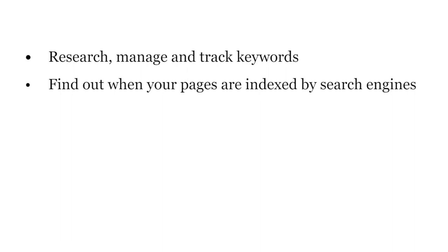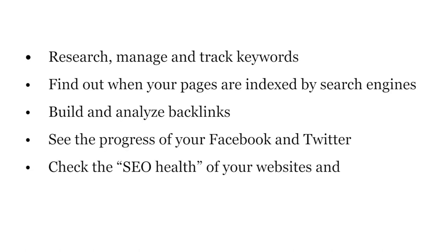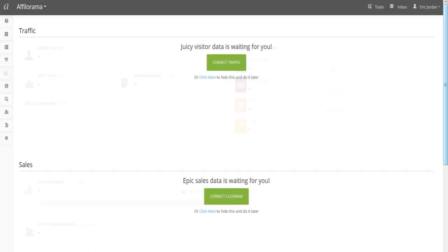You can use it to research, manage and track keywords, find out when your pages are indexed by search engines, build and analyze backlinks, see the progress of your Facebook and Twitter, check the SEO health of your websites, and track your affiliate commissions over time. All of this and more is presented within a single dashboard.